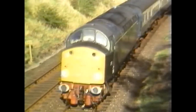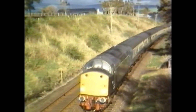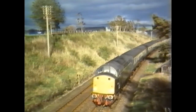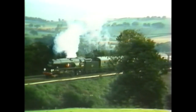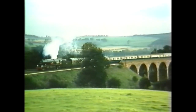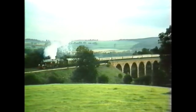At Dunragit, 6 miles from Carlisle, is English Electric Type 4 diesel locomotive number D200, now in the National Railway Museum at York, but here at the head of a train from Leeds. Preserved steam trains run this way too. Merchant Navy Class Clan Line from the distant Southern Railway might have passed us on Drybeck Viaduct north of Armathwaite.